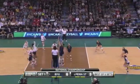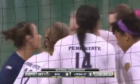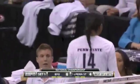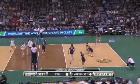BYU must have seen something on film that they want to take advantage of. Now we got to pay attention, because remember, 2 nights ago, BYU had tremendous trouble. Hampson is in the backcourt, and Alexa Gray is waiting to check back in, but she's not on the floor right now. So huge advantage here for Penn State to possibly take advantage of.